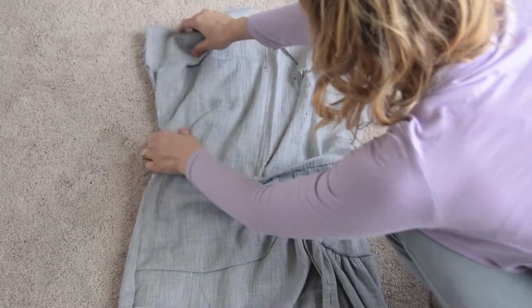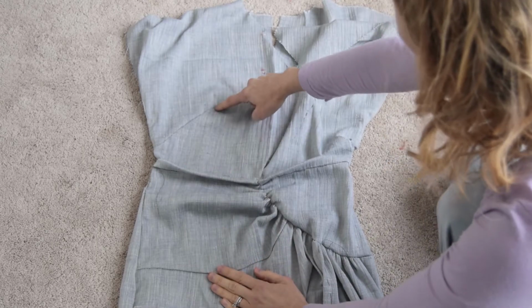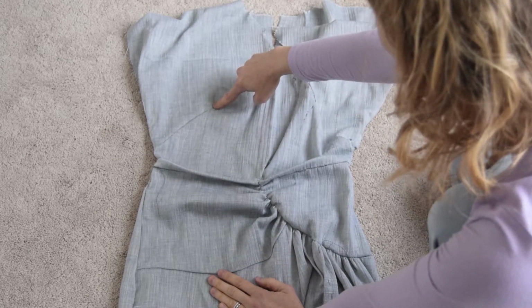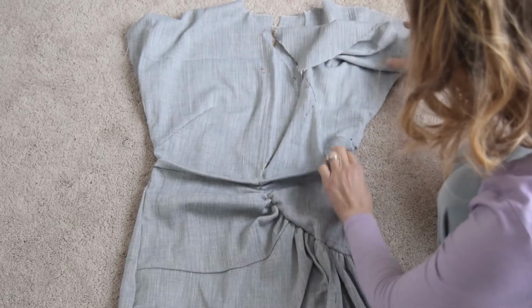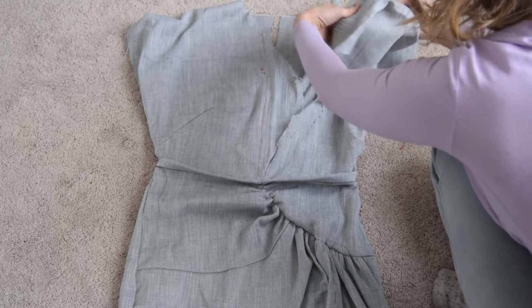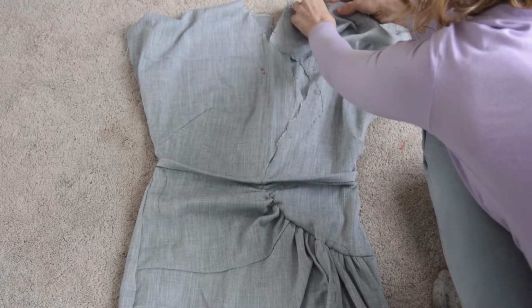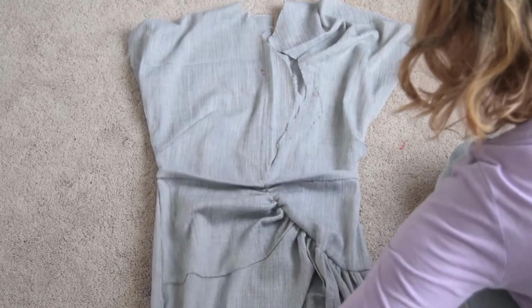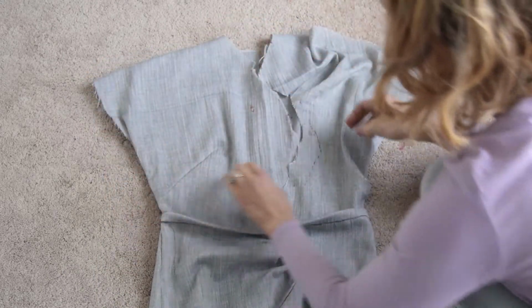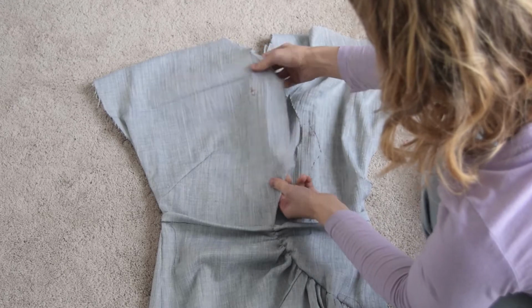And I also had to move the bust darts up by about 1/2 inch. I just kind of redrew the point to that different spot. So that was pretty simple. This is the side of the sleeve that's gathered. The biggest change that had to be done was in this area.